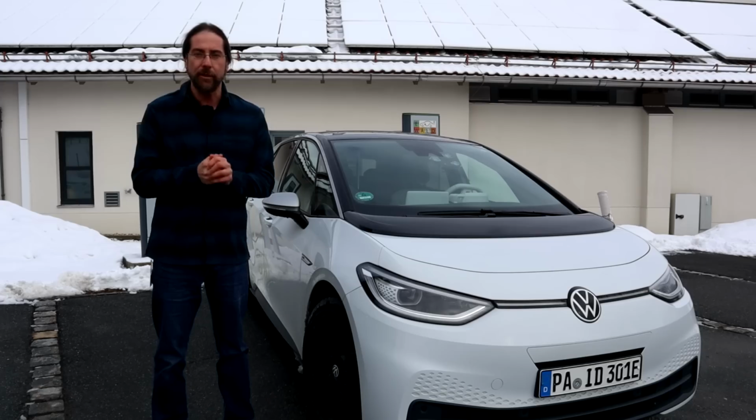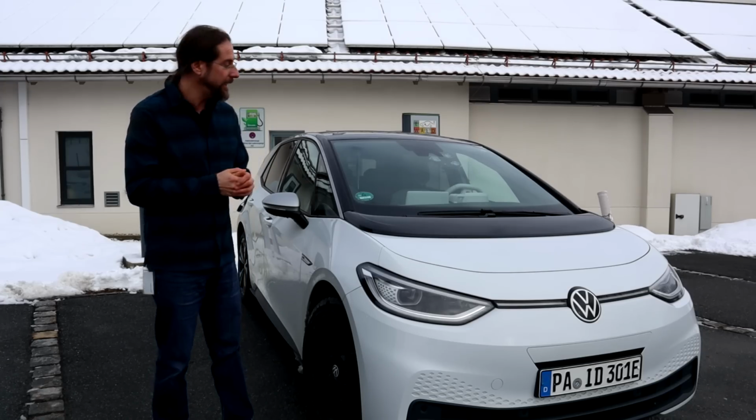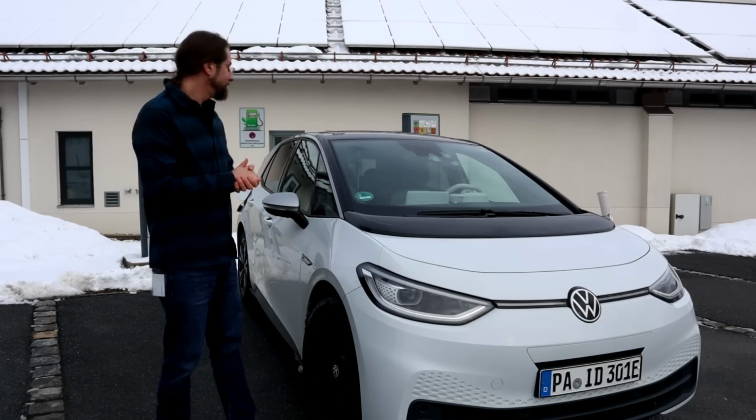Yes, those were a few annoying things about the car, but I still love the car. I don't regret buying it. I still love driving it. And that's it for me.